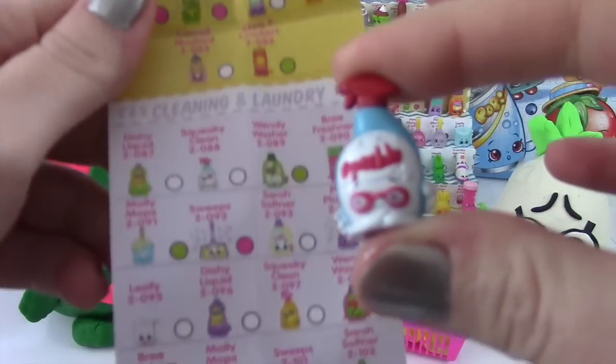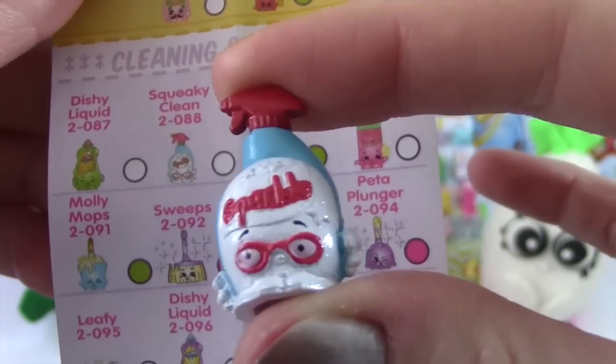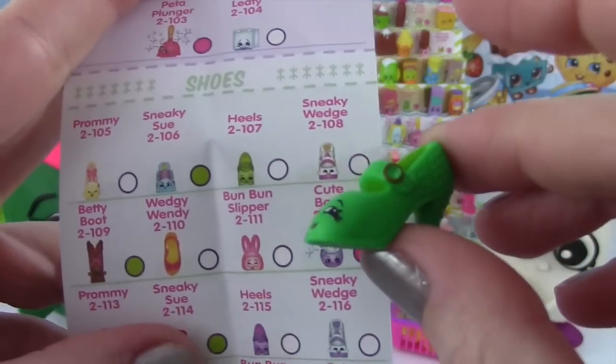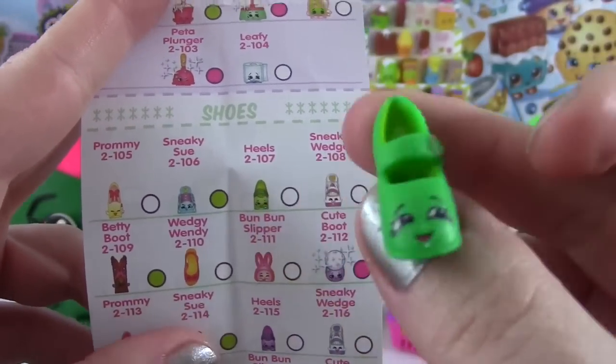All right, guys, from cleaning and laundry, we have Squeaky Clean. And Squeaky Clean is a common. And we already have Squeaky Clean. So cute. Love the glasses. And in shoes, we have Heels. And this is the green one. It also comes in purple, and we have both of them. Heels is a common. Super cute.